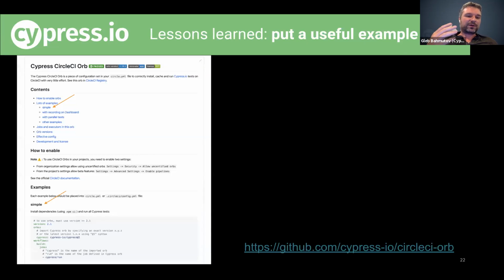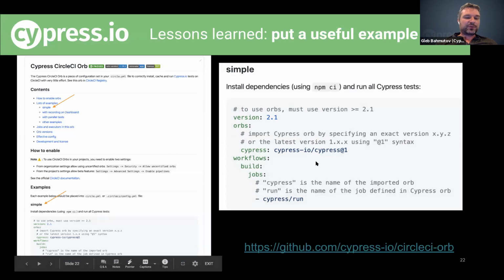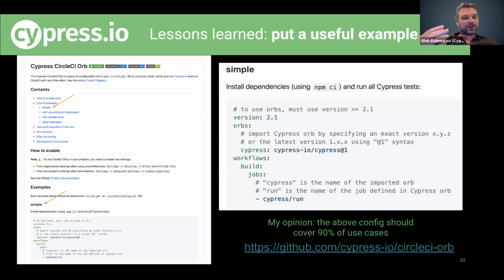So what is the orb? Well, if you're the user, you want to see like hello world, or how do I use this really easily from the get-go? So in our documentation, our README for the orb, you will see this example. That's the simplest example that we put first. It looks like this. It's a YAML file. All you do is import our orb under the Cypress name, and then in your workflow, under job, you just say cypress/run. And this run comes from our orb. That's what we've written. We've written the definition for our orb job named run.